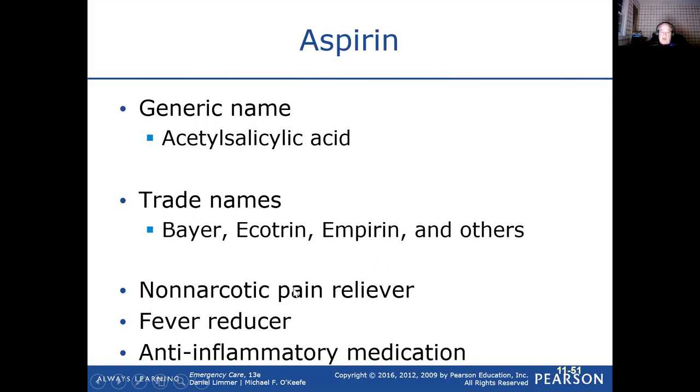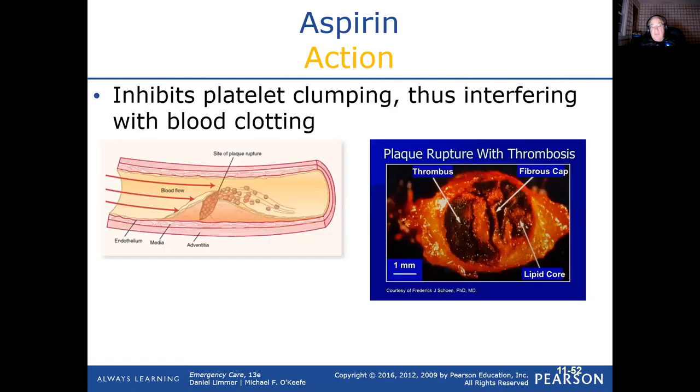It's basically a non-narcotic, so it's not an opioid, a non-narcotic pain reliever. It's a fever reducer. It reduces inflammation. So it has many, many uses. It's just that there are better medications out there, Motrin and Tylenol and stuff like that, to do all the same things without the side effect of aspirin, which is that it can bother your stomach and cause some bleeding in your stomach.